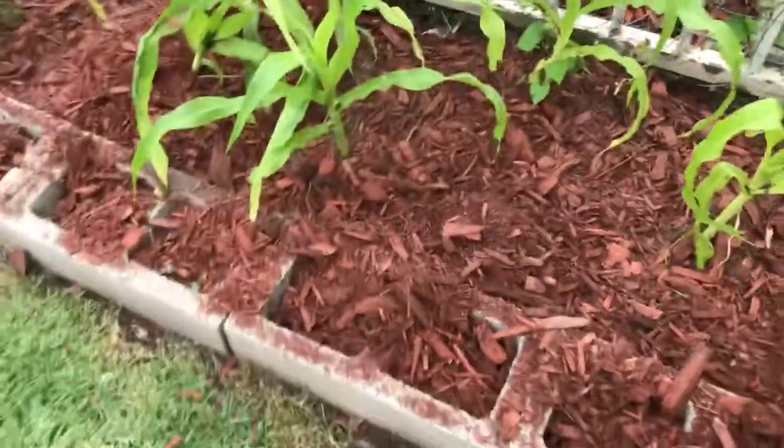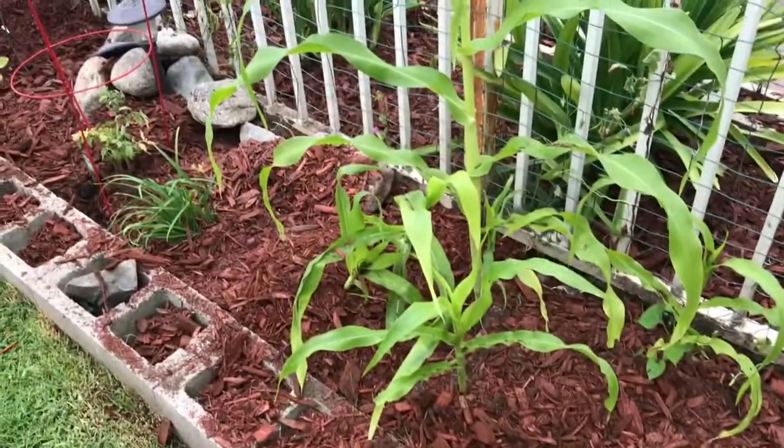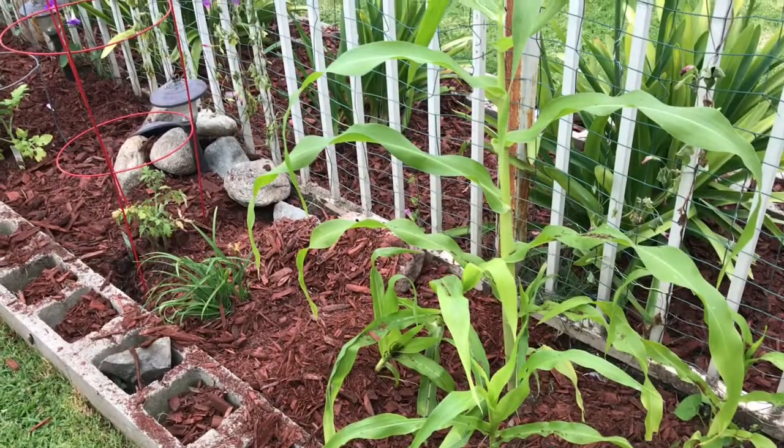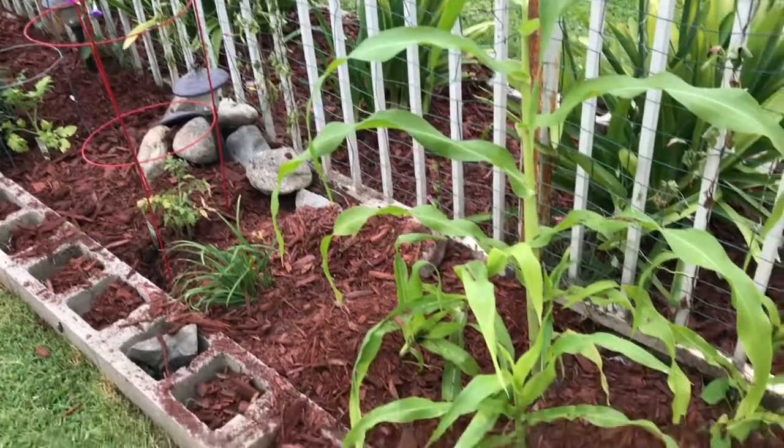Here's some more corn. And like I said, next year I'm going to plant probably like 2 or 3 times what I did this year. And I'm going to do a lot of things different. But there's a lot of sun out here. I will tell you one thing.